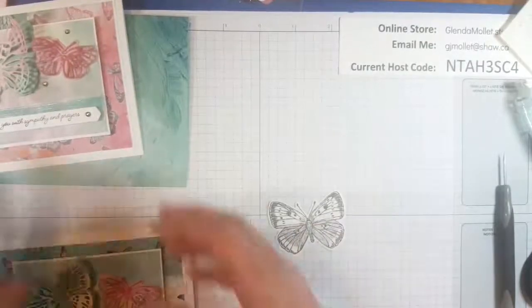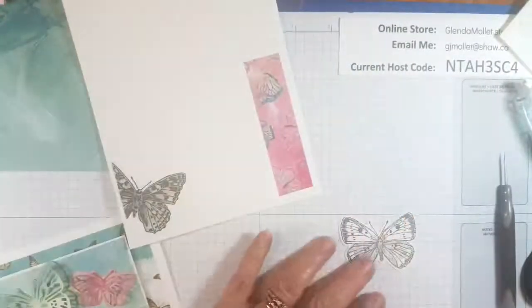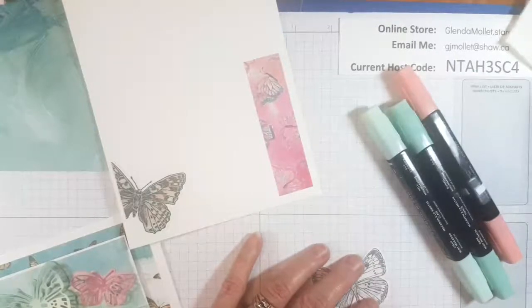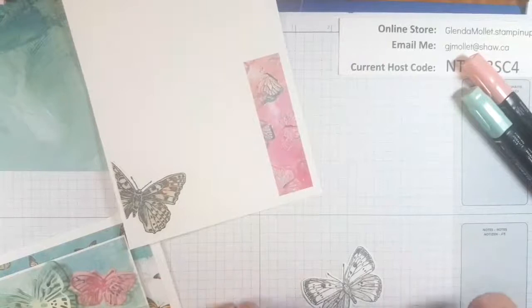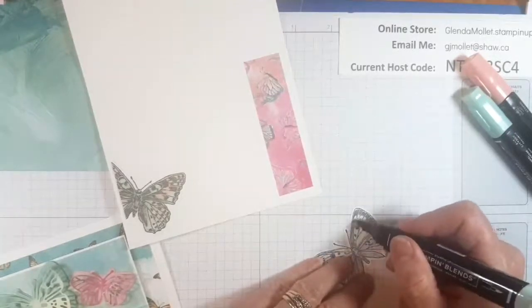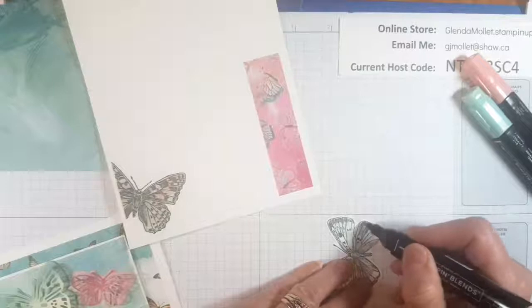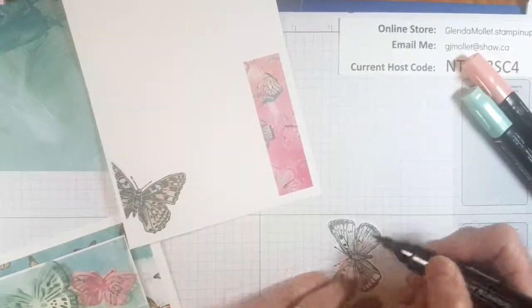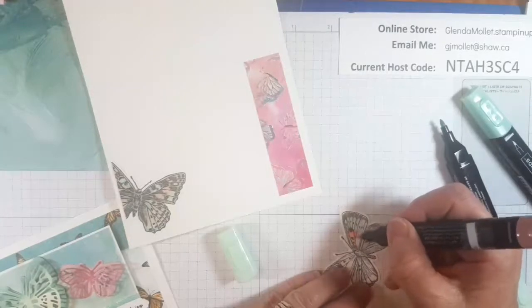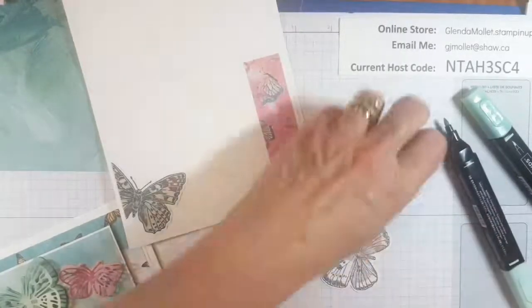Okay, let's color the butterfly. So here's what I did. I used mint macaron and light calypso coral. So I'm going to put down some light mint macaron. Oops, I didn't leave enough room to put the calypso coral in there. Oh well, it's life. Now I'm going to put calypso coral in there. Just make a colorful streak down there.